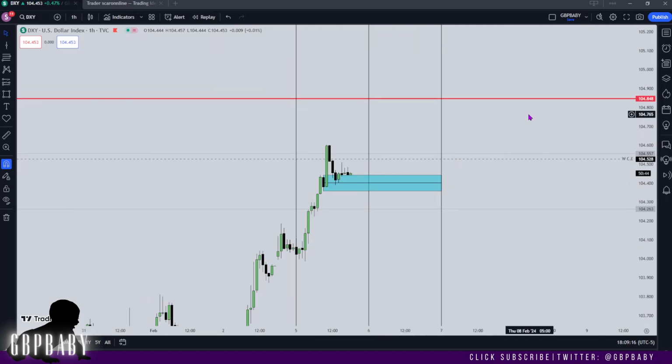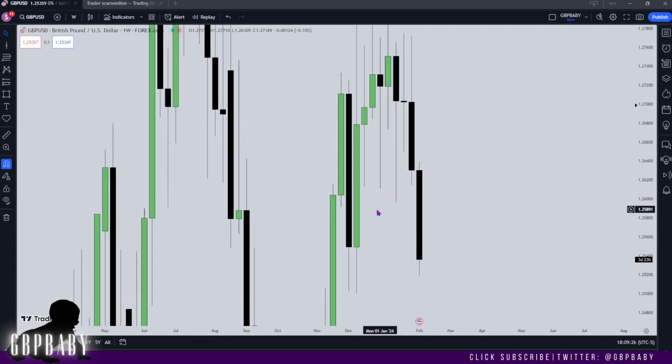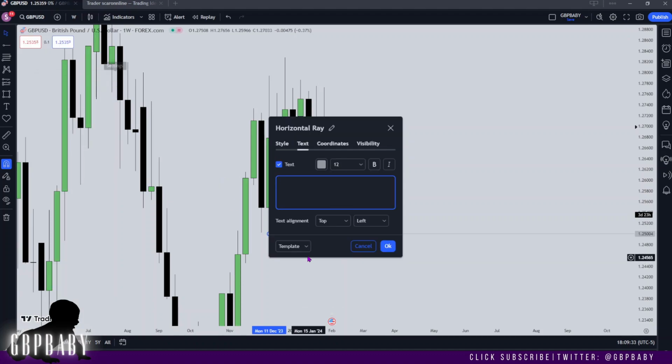Now let's go to GBP. So GBP, you can see again, GBP's moved quite aggressively lower. We're running towards these relative equal lows that I delineated again in yesterday's video. So I'm anticipating the same thing, but obviously inverted.